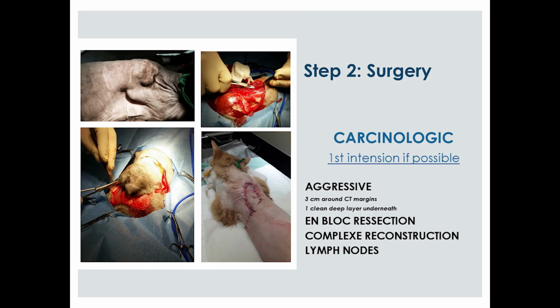Step 2 is surgery. Remember that a chance to cut is a chance to cure. If you go for carcinologic surgery, first intention, meaning you didn't mess around with a small surgery before, because that's the worst thing to do. So you're going for an aggressive surgery. We're looking at 3 centimeters around the CT margins, 1 clip deep layer underneath. I just remind you that looking at the literature, it's impossible to say this is the way to do it, this is the number of centimeters you want. So we decided to try to go for this.